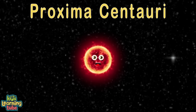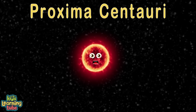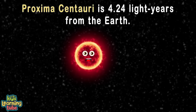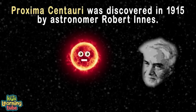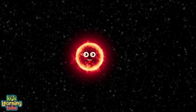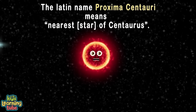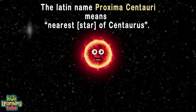I'm Proxima Centauri, a small and faint red dwarf star. You cannot see me with the naked eye, though I'm the closest star by far. I'm about 4.24 light years from the Earth, and I'm the closest star to the sun for what that is worth. Discovered in 1915 by astronomer Robert Innes, I'm sure, in South Africa at the Union Observatory in Johannesburg. My Latin name Proxima Centauri means when this is defined, the nearest star of Centaurus, that's all that's assigned.